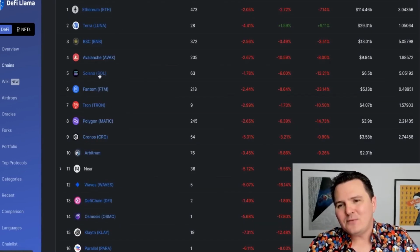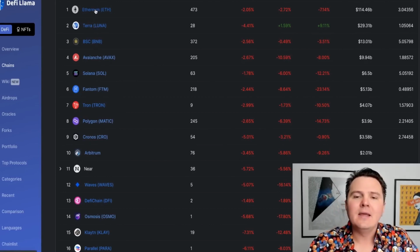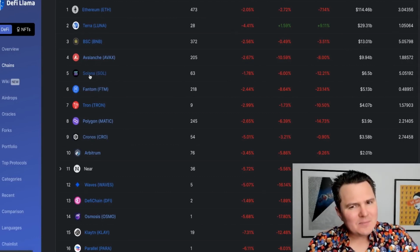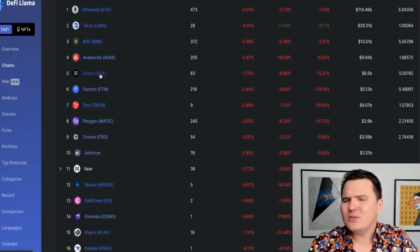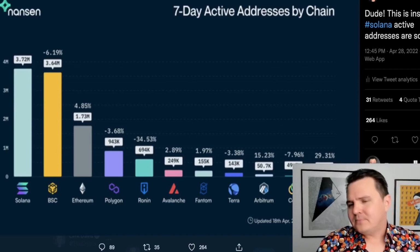Solana currently is the 5th biggest blockchain by total value locked, so behind Avalanche, BSC, Terra, and Ethereum, ahead of others like Tron, Polygon, Cronos, and Arbitrum. So it's doing pretty good. It has a lot of competition out there. We've seen it moving up and down in the charts, but Solana has been in the top 10 for a very long time, and it's usually in the top 5 by total value locked.